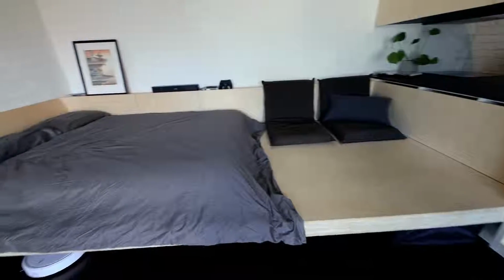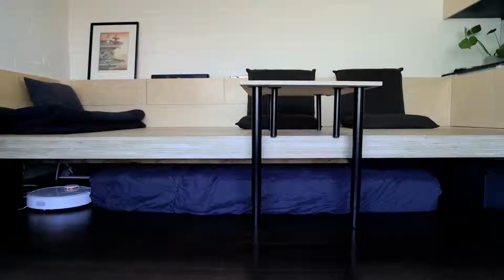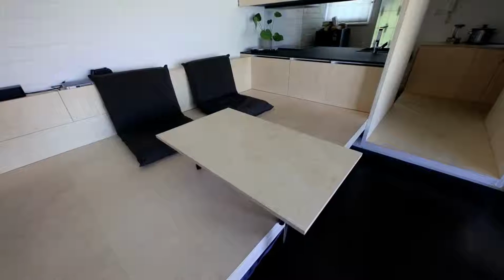So most of the time the bed sits on top, and it's only really when I have guests that I make the space look presentable and the bed slides underneath, and then that's this clear space for people to sit on top.